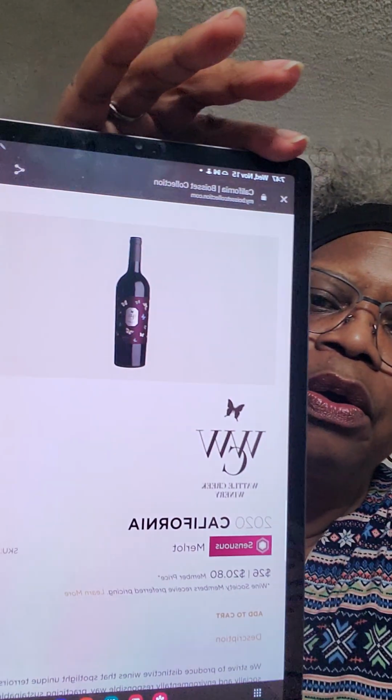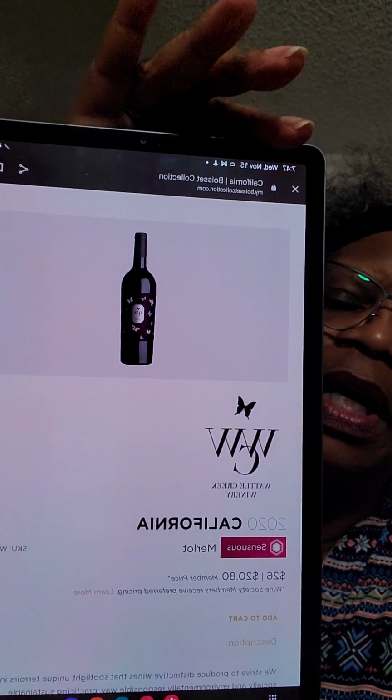We're going to be talking about the Wattle Creek Winery's Merlot. It's from California. It is a 2020 Merlot. Very nice.